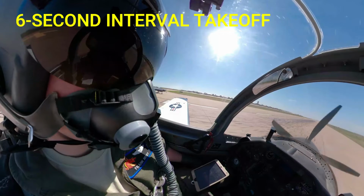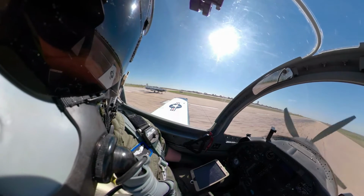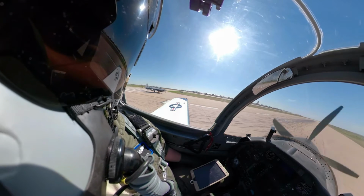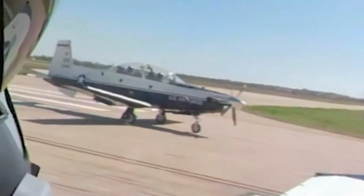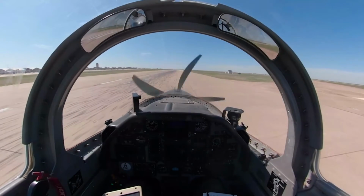An interval takeoff is used most often when crosswinds exceed 15 knots. The interval takeoff may be accomplished from a static lineup or a rolling takeoff. A static interval takeoff begins the same as a wing takeoff. Number 2 gives a head nod when ready for run-up, 1 gives the run-up signal, and 2 head nods when their run-up check is complete.